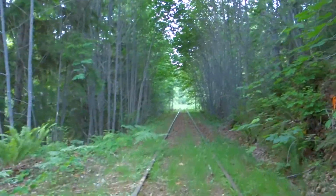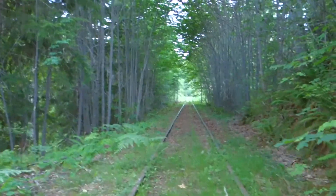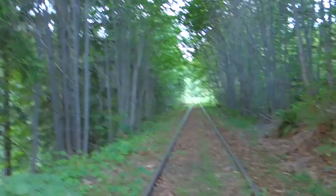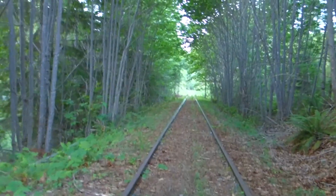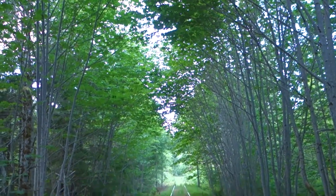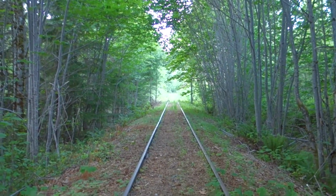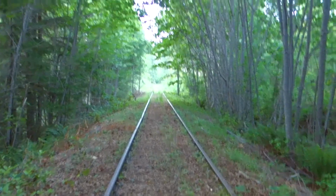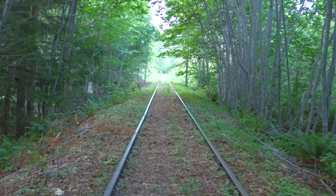Okay, lovely to walk in this shady area here around mile 23.7 or so. This nice tangent track. This will be a beautiful scene in October, mid-October, for the leaves. Put that in my memory banks to remember to come back here.